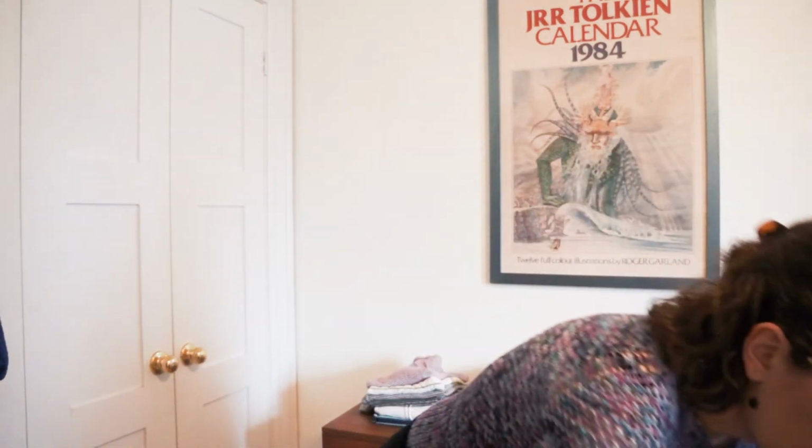I really recommend those overalls. I love them. I don't know how many times I have said that to you, but I love those overalls. I think everyone needs to make them.